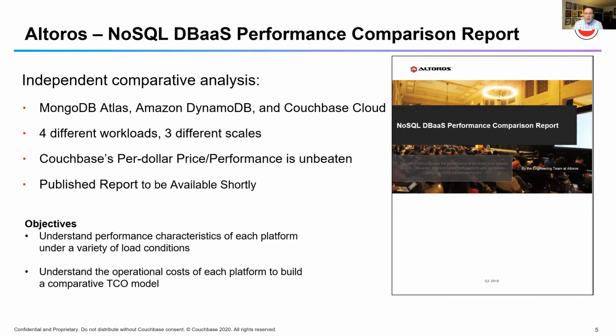So we've commissioned a benchmarking exercise, a performance comparison test against MongoDB Atlas, against Amazon DynamoDB and Couchbase Cloud. We've chosen the Yahoo Cloud Serving Benchmark as our foundation for what we're going to test. So we've chosen 4 different workloads in that environment and at 3 different cluster sizes, or 3 different scales. And what you're going to see is that on price per dollar, or performance per dollar, Couchbase itself is unbeaten. And we're actually very excited about that.